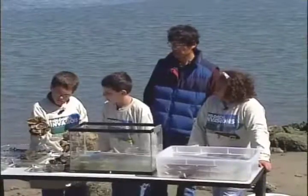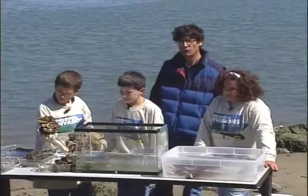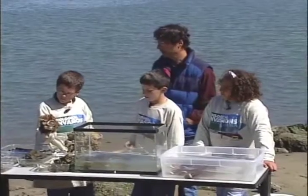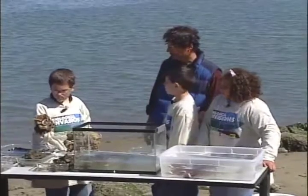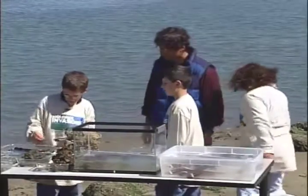And when oysters are brought in, when they're shipped in across the country or across the world, they essentially serve as a home for a lot of these organisms that are transferred at the same time. And many of those organisms have actually colonized San Francisco Bay, and we have quite a few of them here. You want to show us some of those, Nathaniel? What do you have here? There I have some mud snails.